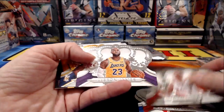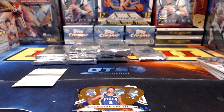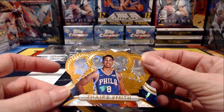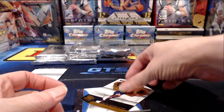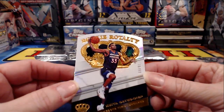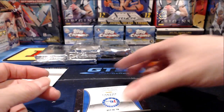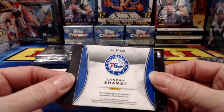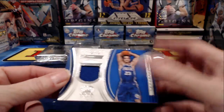These cards are really awkward to flip through because most of them are die cut. Zaire Smith, numbered to 99, for the 76ers. Another rookie royalty, this one to 99, with Bates Diop and the T-Wolves. Then the 76ers, Landry Shamet with a relic.